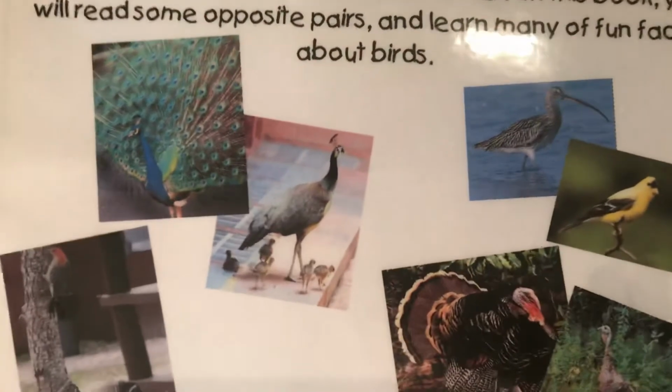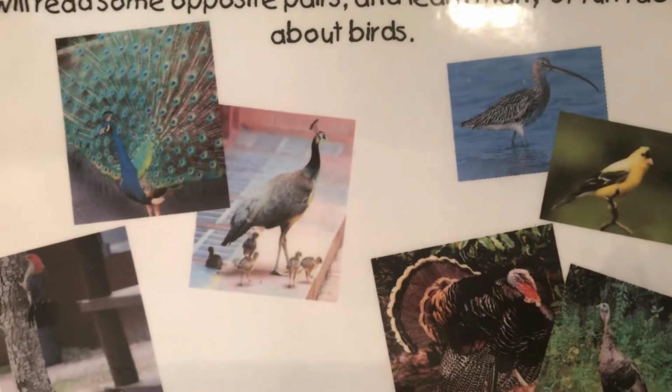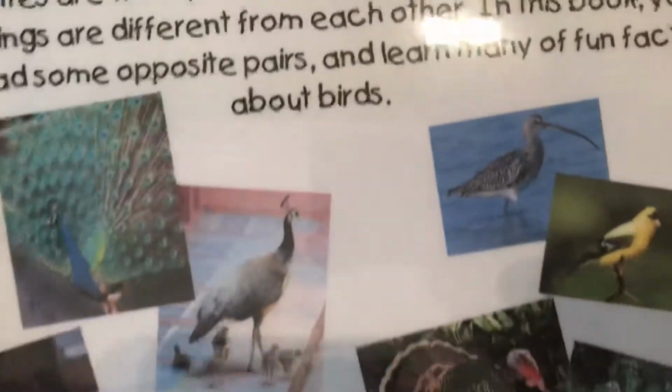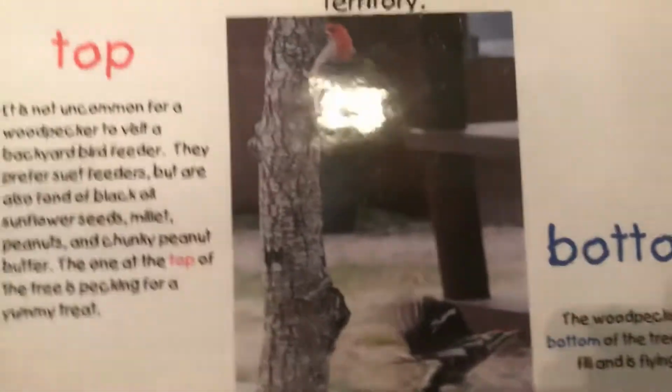So what is an opposite? Opposites are word pairs that we use when we talk about how things are different from each other. In this book, you will read some opposite pairs and learn many fun facts about birds. So our first pair is top and bottom.